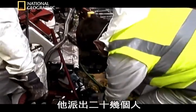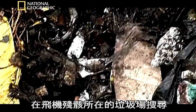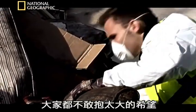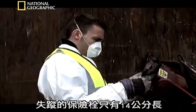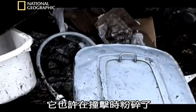He deploys more than 20 workers to search the garbage dump where crash debris now lies. No one holds out much hope. The missing fuse pin was only 14 centimeters long, and may have shattered on impact.